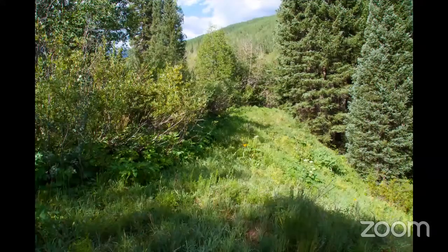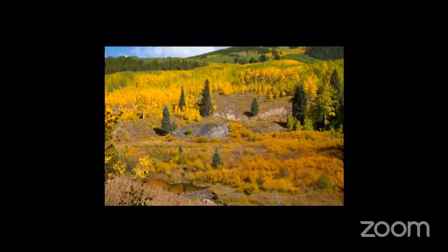At the base of the grade was King's Ranch, which was a stage stop on the original Gunnison-Irwin Road. And it was right across the valley from the coal mine. This is the approach fill. I know it's hard to tell from these what's there. It's so overgrown. This is the mine itself.